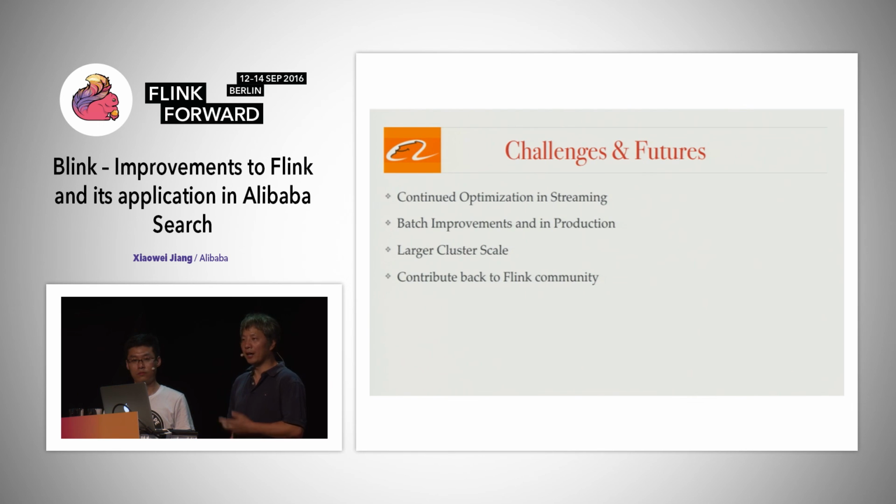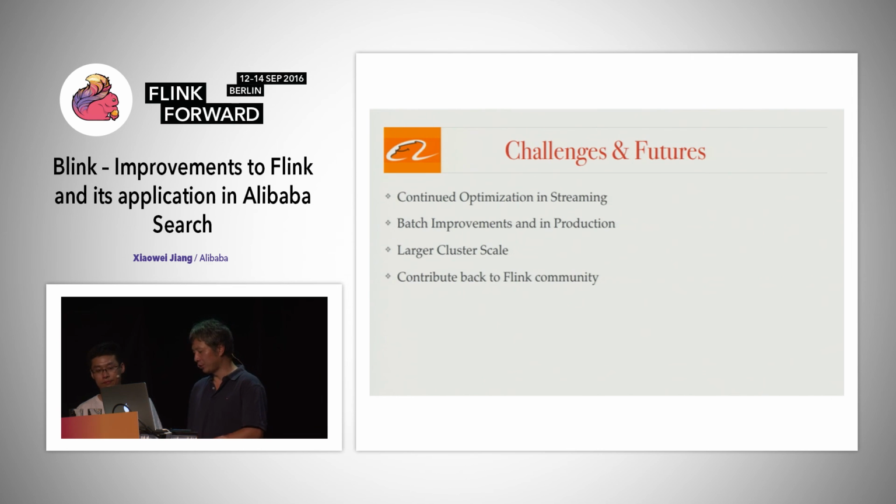The second one is, as Stephan pointed out earlier this morning, we believe Flink has great potential in batch processing as well. We are working on this part to make sure we can fully leverage all the potential in Flink's batch processing. We hope to get the batch mode in production in a couple of months. Next, our business keeps growing, and we will need more and more machines, and our jobs get larger and larger. It becomes increasingly important to make sure we can scale to even larger clusters.